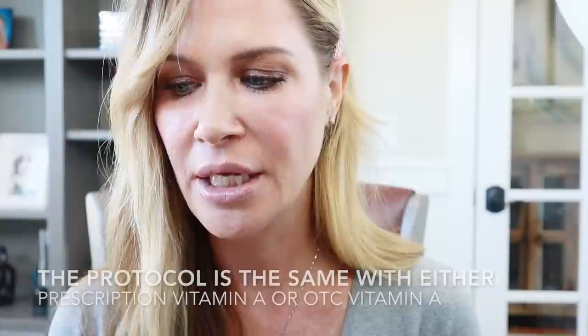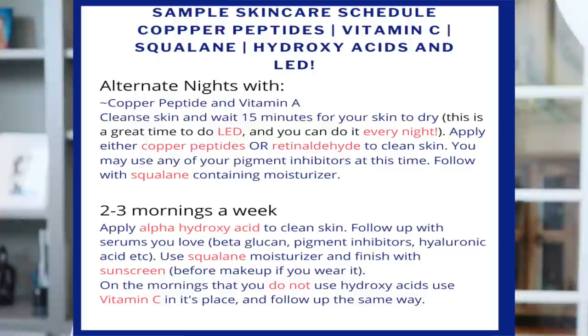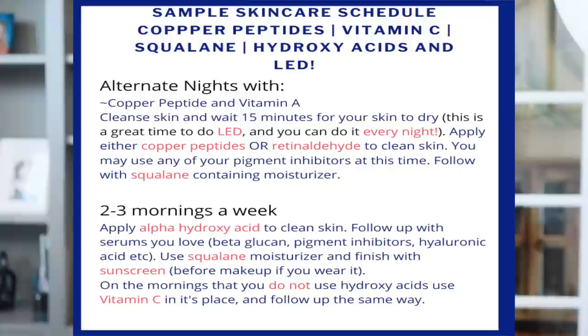Okay, so this one is from Claudia Guerrero, and Miss Claudia says, hi Penn, me again. Hi Claudia. She says, I was wondering if you could talk about how to incorporate copper into a routine with prescription retinol. Maybe how to include all of these things into a routine, what to do at night, what to do in the morning, and that kind of thing. Okay guys, I'm going to put this up on the screen right now. I actually did up a protocol. Okay, so this is a sample skincare schedule for copper peptides, vitamin C, squalane, hydroxy acids, and LED. So these are all the things that we talked about in that video.